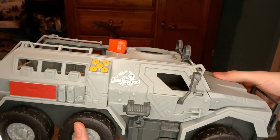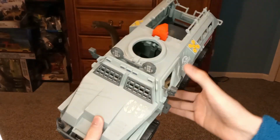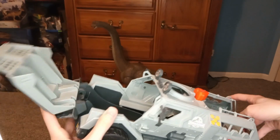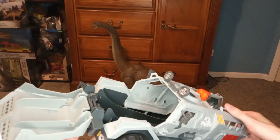This is the Fallen Kingdom Jurassic World Gyrosphere escape vehicle. It's absolutely ridiculous. The whole vehicle just explodes open, and the gyrosphere's here.